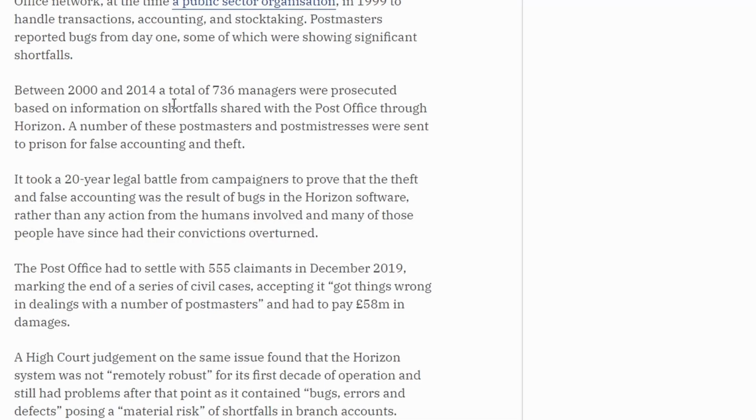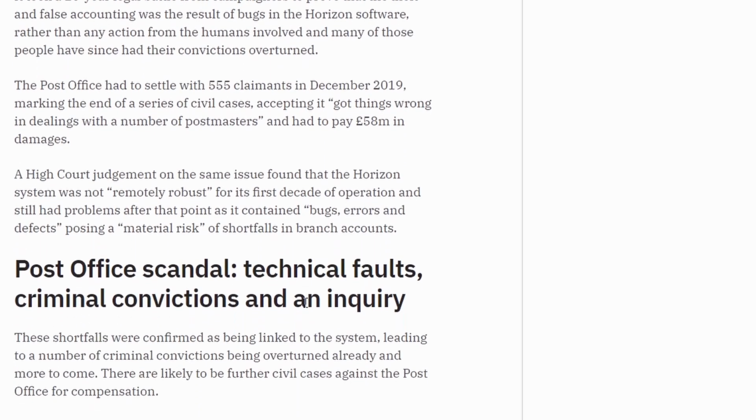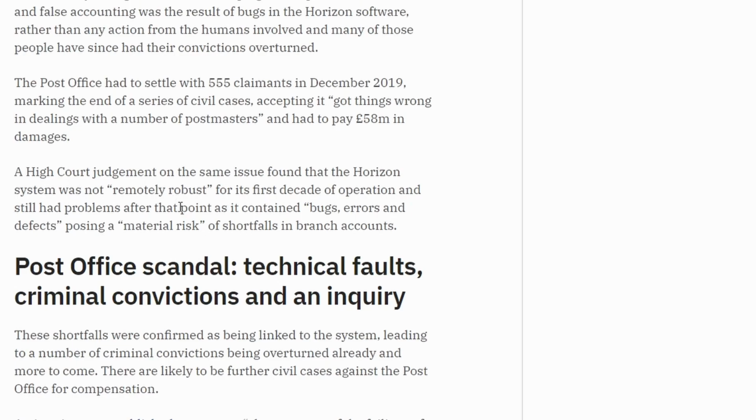Here we go. So the actual total number of postmasters, 736 prosecuted for shortfalls through the Post Office Horizon system. 555 claimants in 2019 were settled with, the total of 58 million, which obviously we found out has the majority gone on legal costs. And the actual judgment from the High Court of the system itself is that it's not even remotely robust, and that there was bugs, errors and defects posing a material risk of shortfalls in branch accounts. That is essentially saying that the software is not fit for purpose, and the fact it's taken this long to understand that is dreadful.